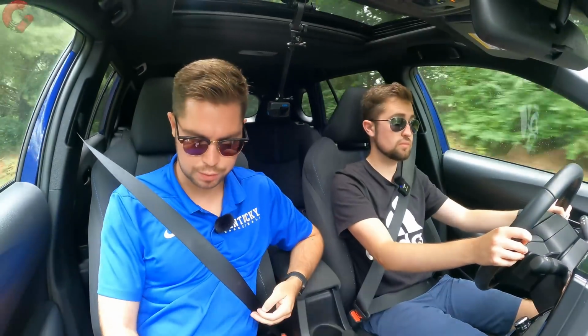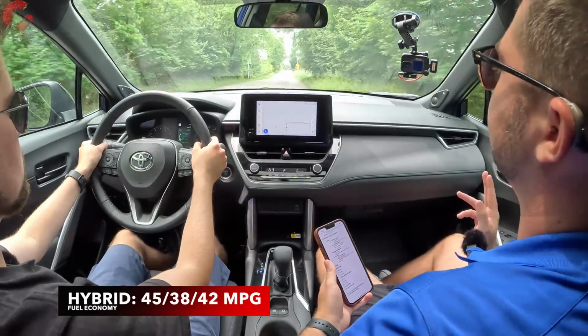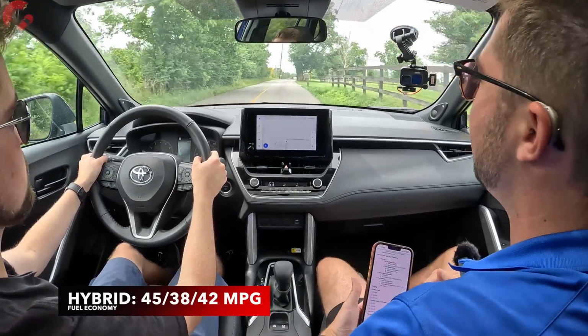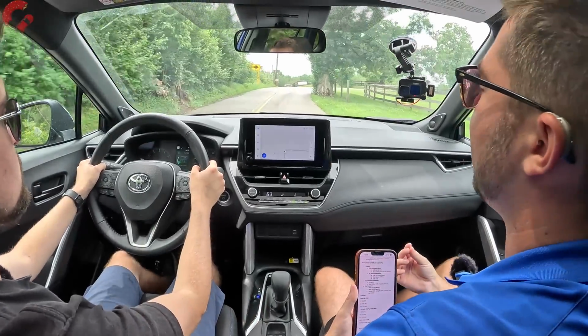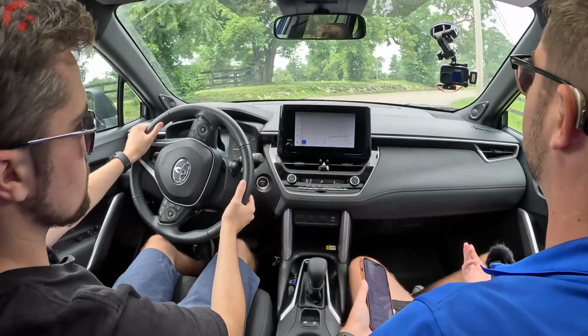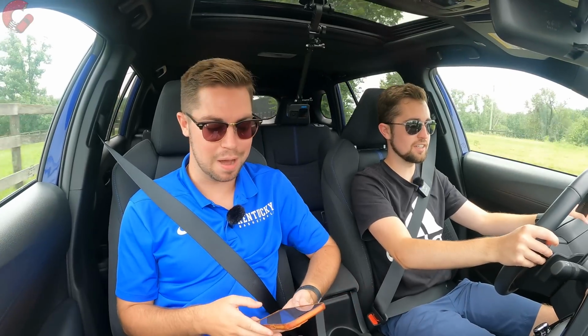But now for a very important part about this vehicle, the fuel economy. Of course, it's the hybrid version, so you expect it to get good fuel economy, and indeed it does. 45, 38, 42 miles a gallon combined is your rating for the Corolla Cross Hybrid. That's up 12 mpg over the traditional gas model. So for me, I feel like it's almost a no-brainer to go for the hybrid. You get more power, you get better fuel economy. I do like hybrids, so maybe I'm a little biased, but I think that seems like a win-win to me. Yeah, I'd say most people like paying less at the pump.